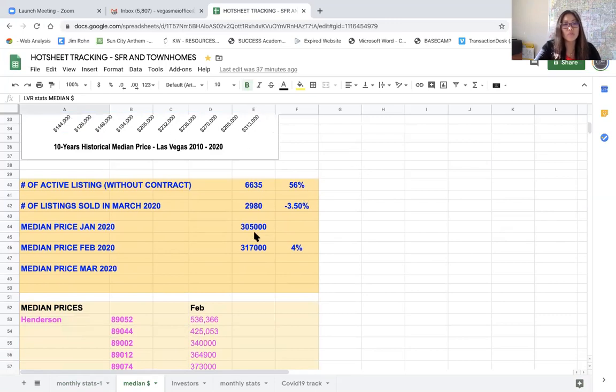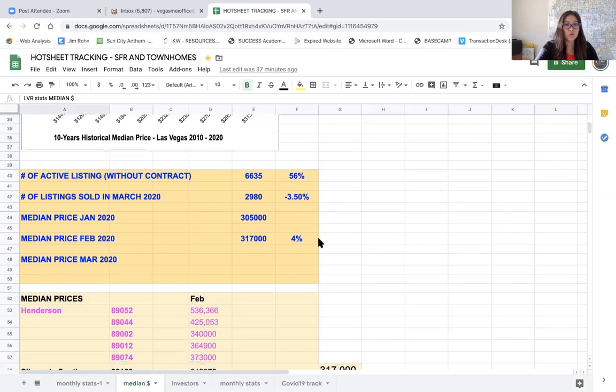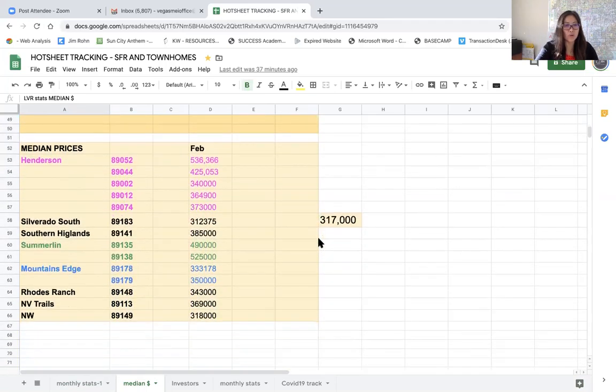Now in January, we closed at $305,000 as our median price, so it dipped a little bit, okay? Now in February, we picked up. We gained 4%, and $317,000 was what we closed at, okay? So let me go down a little bit more here.